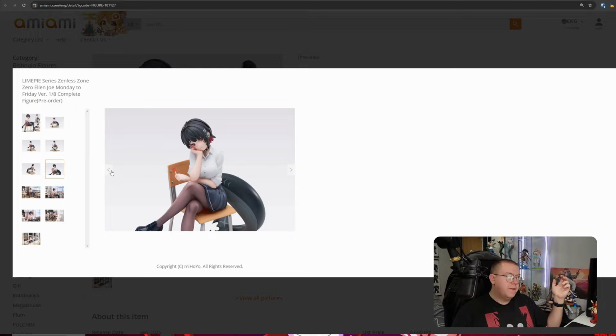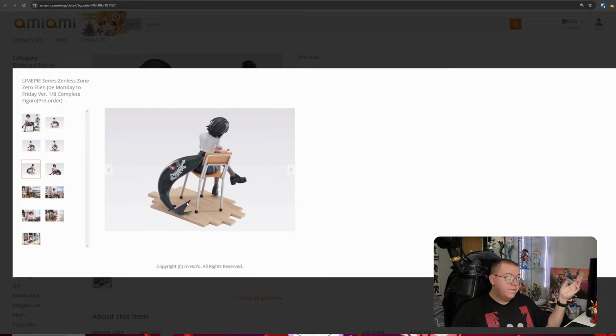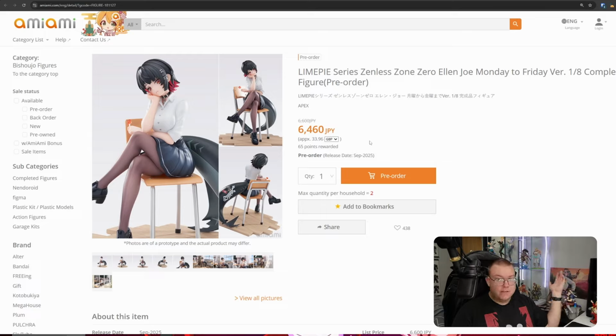A lot of people are comparing her to Shy Lily, most likely. So yeah, quite a good looking figure, I think. Overall, not too bad, especially for 6,000 yen. Definitely an auto recommend, probably for a lot of people who definitely like Zenless Zone as well. Yeah, pretty good. Now we're into the adult section.